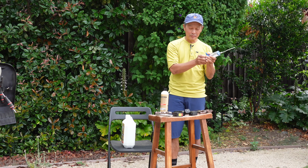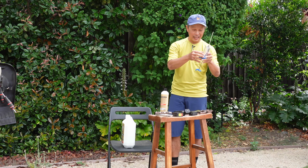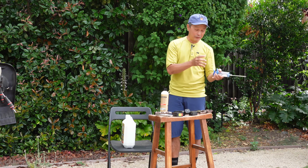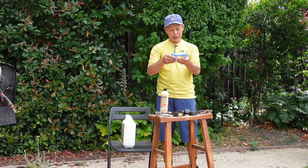It's not an easy job, and this one you can't pull it out and get all that sealant all over the place because it's just made for the job, and you just have to clear it every once in a while. But powerful little tool here for 25 bucks, Park Tool TS1.